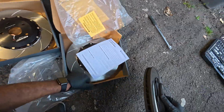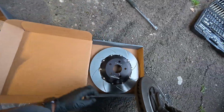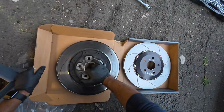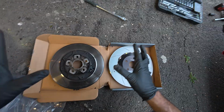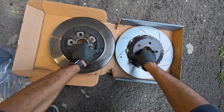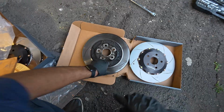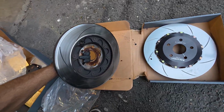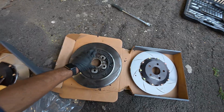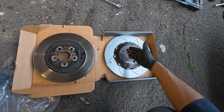Let's compare. There we go. So here's the old, here's the new. You guys can see the thickness difference. Maybe you can't, but this has been used. Now, as far as I know, yes, that is true. The OEM rotors cannot be reused. So going with the Girodisc ones, they can be reused.